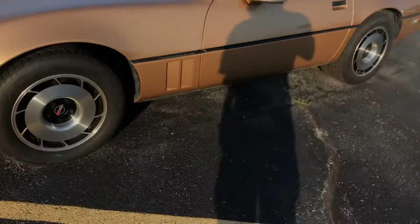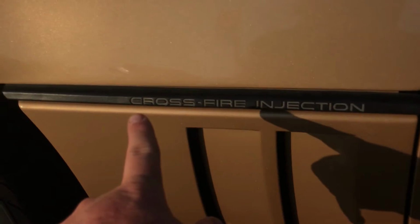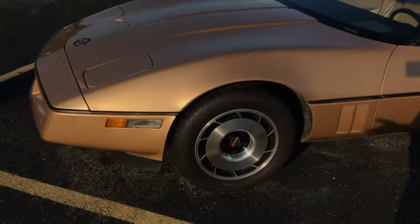Another one really quick thing, this is the only year that featured the Crossfire injection label on the side there. It was Tuned Port after.